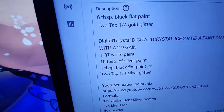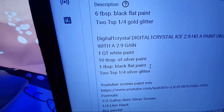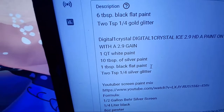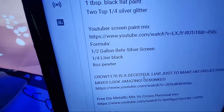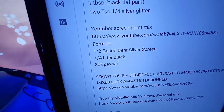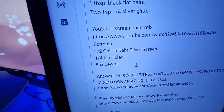This is the Digital One Crystal Ice, yeah, 2.9. There it is right there. Two tablespoons of silver. That's one I told you about in the video. If you want to make it a lot lighter, this one right here will do it for you. This is a YouTuber who posted his ingredients also. Check out his video. It's fantastic. He shows you how to make his screen paint version too, using black, bare silver screen, and some silver.